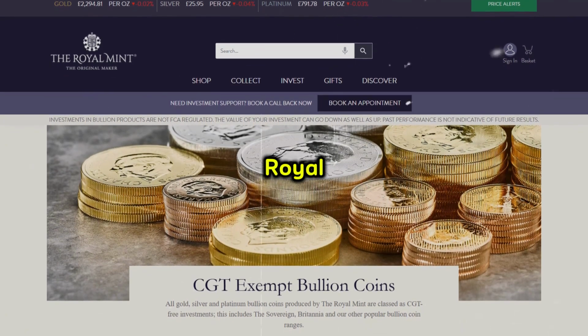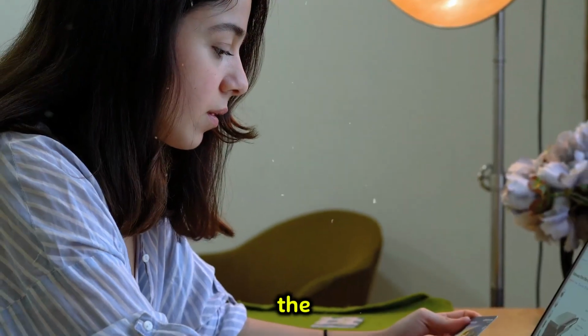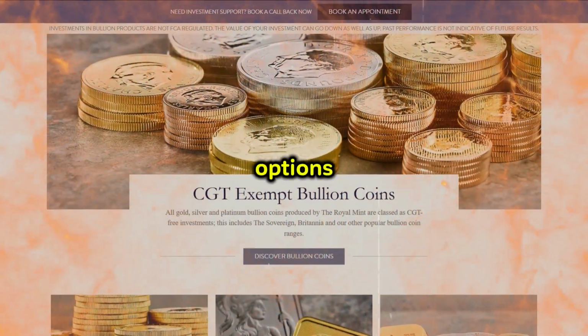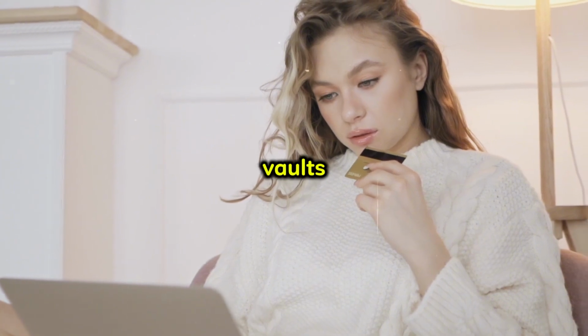I've been using the Royal Mint Gold investment for a while now, and this is my honest and unbiased review. So let's dive in and see if it's the right fit for you. The Royal Mint provides various gold investment options, including physical bullion coins and bars, as well as digital products like DigiGold, which allows you to invest in fractional gold held securely in their vaults.